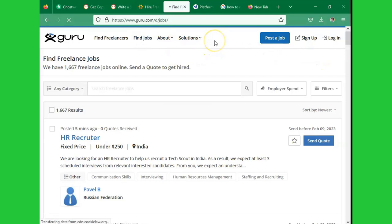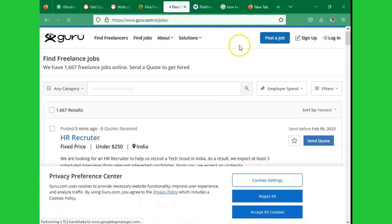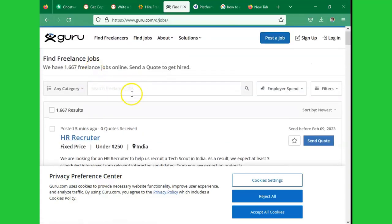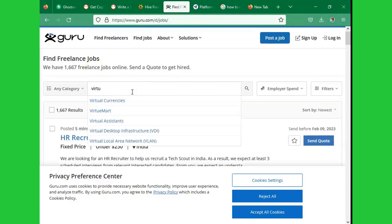And many people, I know, are making lots of money on this platform. It's about you identifying what you need to offer and being unique. And are you going to find clients that are in your area? For instance, we can again go to virtual assistant. Virtual assistants, we can come and search for this.